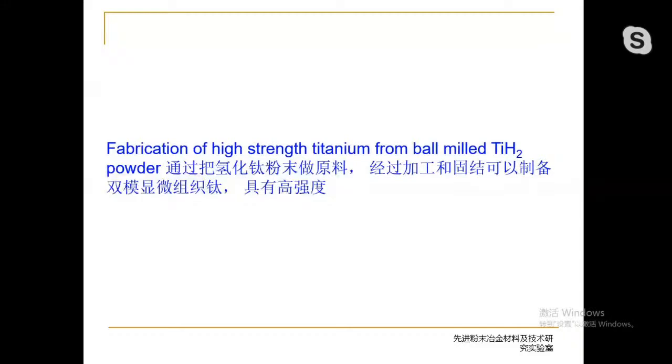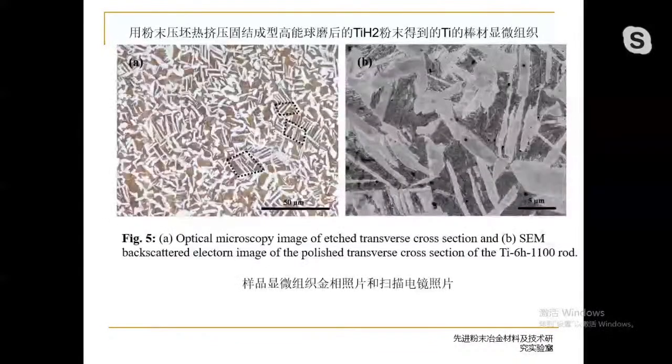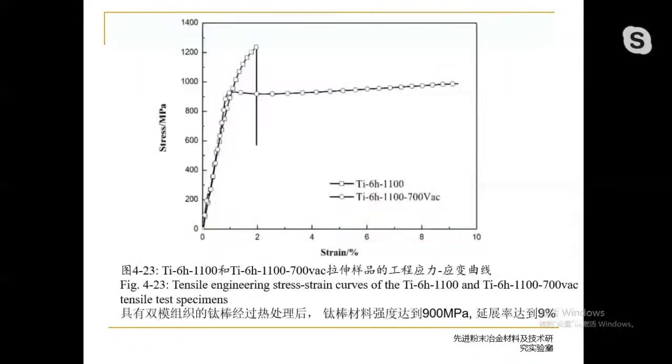So you start with this titanium hydride powder and we mill it for 6 hours to get a nanostructured powder, or nanocrystalline powder, and then we use the nanostructured powder to produce the material. Now instead of having just a laminar structure, we have what we call a bimodal structure, and this bimodal structure has the coarse titanium plates, and these regions are the nanostructured regions. So this is a coarse plate and this is some nanostructured region. And this gives us a very high strength, but a quite high oxygen content in the sample. So the ductility of the sample is not so good.